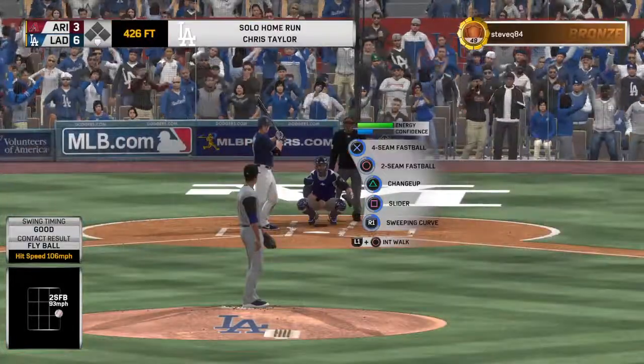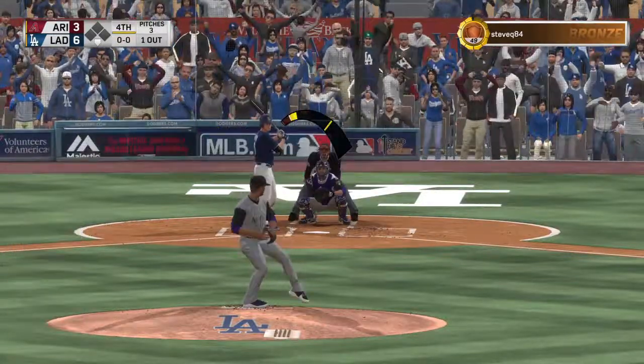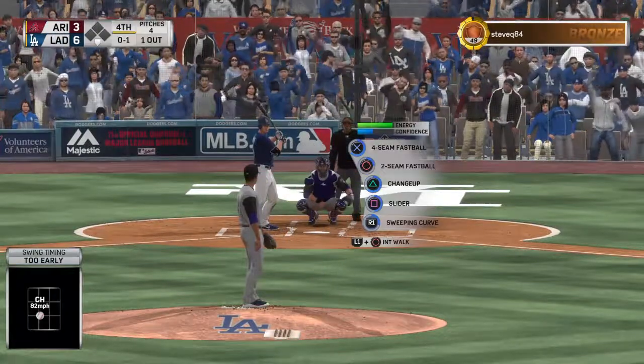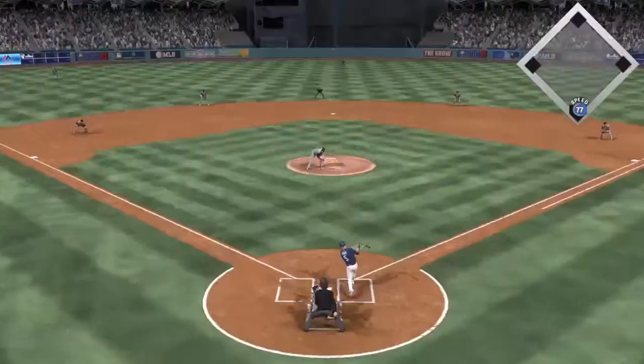Ready for another shot now. Corey Seager, one for two on his line so far in the game. Corey Seager. Couldn't wait back, a swing and a miss. Matt, this could be a real special inning. They've already hit a home run here, and now the real power is starting to come.